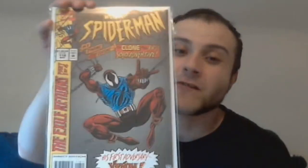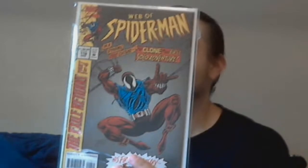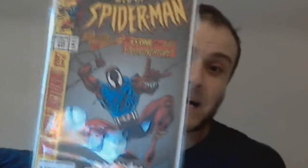That's number 3. There we go, Web of Spider-Man 118, and for me, this is for obvious reasons, because this is the first appearance of the Scarlet Spider costume. As we all know, Ben Reilly's Scarlet Spider is my favorite version of Spider-Man ever. That was my first cosplay. I still have a cosplay. I'm working on improving it.